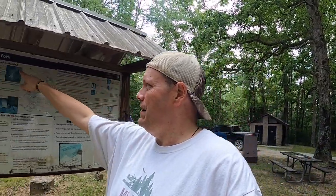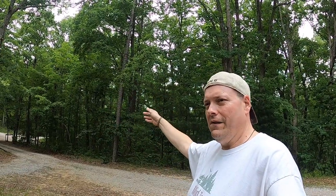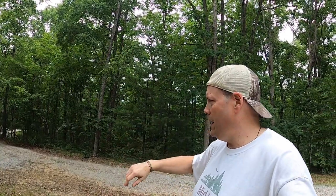We are now in Big South Fork National Park. A lot of flies. This used to be a fire tower here. The U.S. Forester guy told us about it. I think he used to work at Big South Fork, and now he's up here. But anyway, we're going to work our way back into Tennessee through Big South Fork National Park.